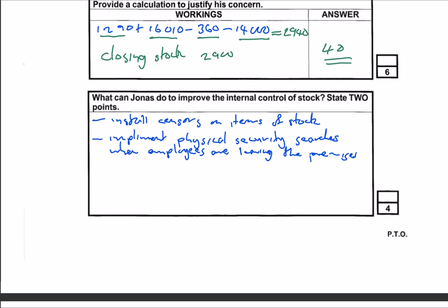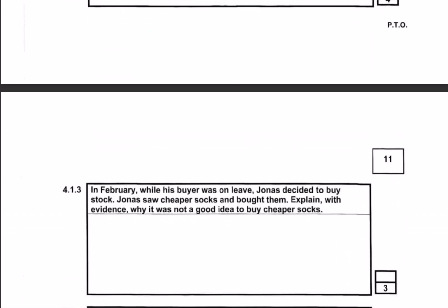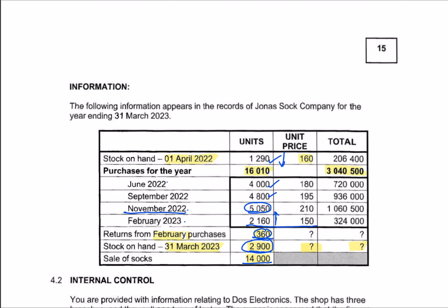Then moving along, it says in February his buyer was on leave. Jonas decided to buy stock. Jonas saw cheaper stocks and bought them. Explain with evidence why it was not a good idea. If you look at what happened in February, 2,160 units were bought at 150. They were cheaper, of course. But in that same month, they had returns of 360. They've never had any returns before.